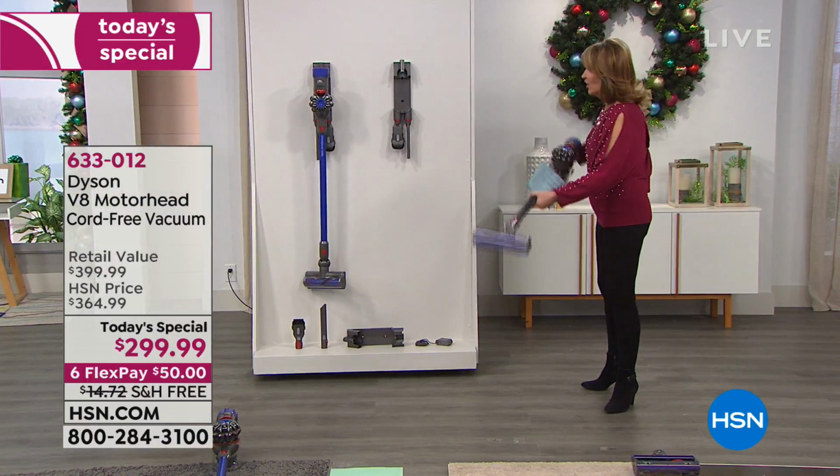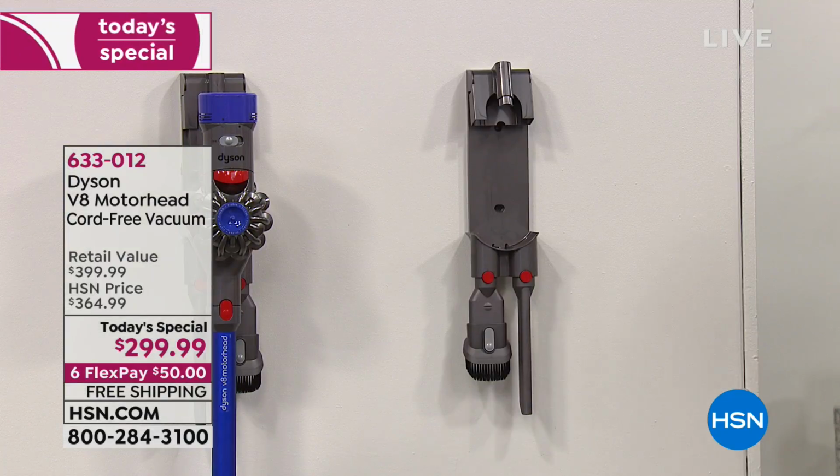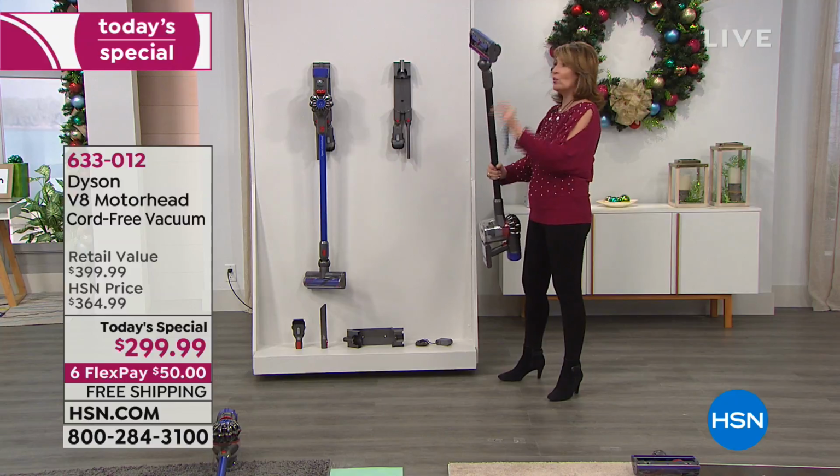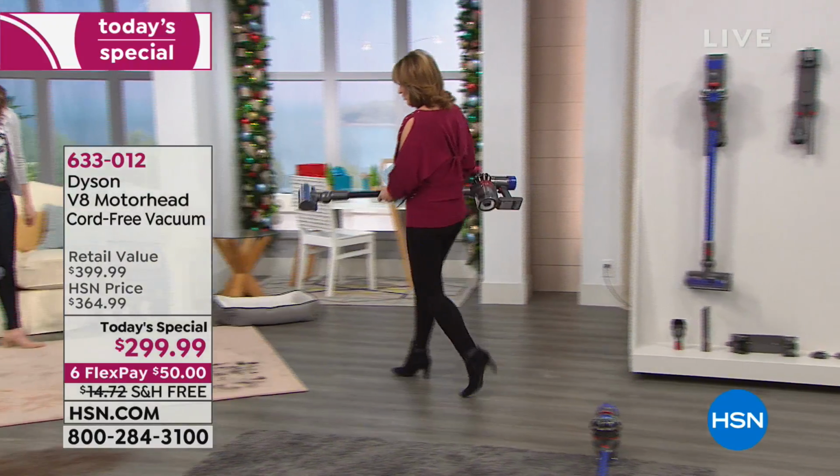And then when I'm done, you can either pop it back here, you can pop it back on the wall, or you can plug it in to the wall. So there's a couple different ways to do it. We're gonna put this in action over here though, because Gemma has all kinds of cool demos for us.